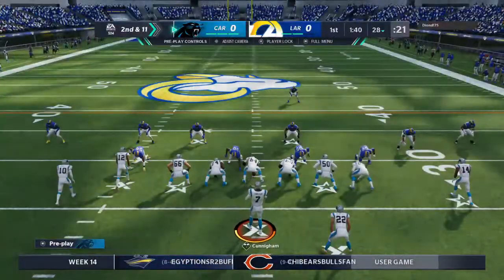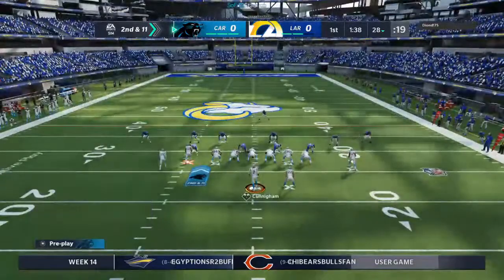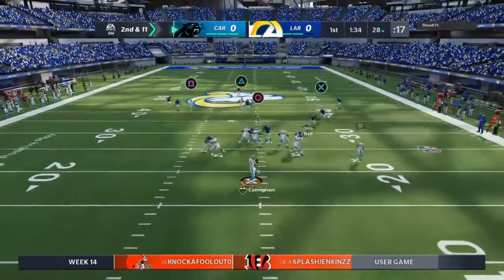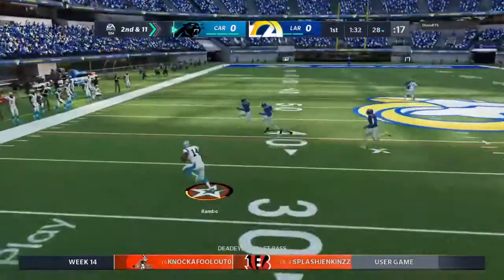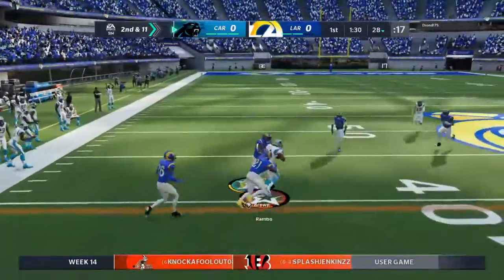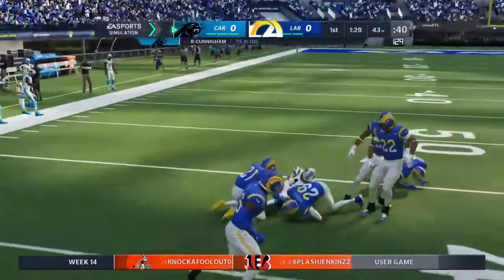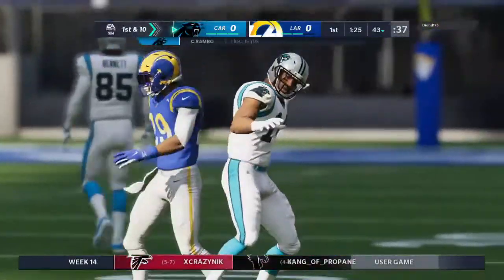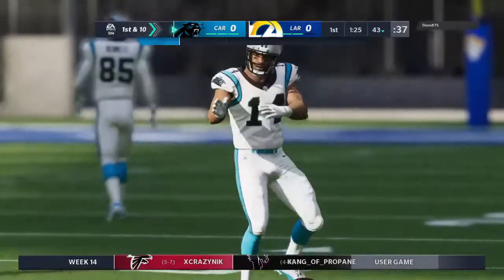After the loss to start out, here's 2nd and 11. Now a shotgun snap as they'll look to throw. And a quick throw here, that's complete. And they get him down, but not before he takes it across the 40-yard line. Good work after the catch, gets him 15 and a first down.